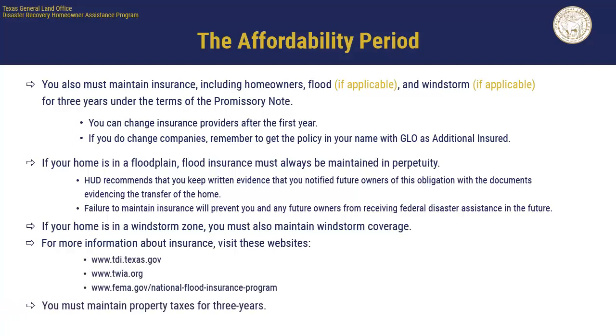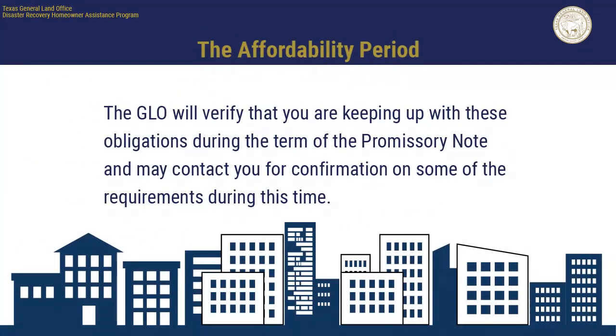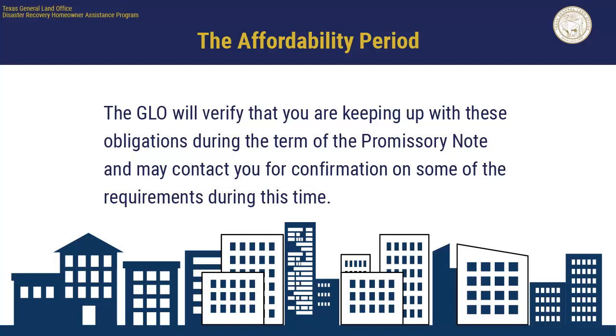And finally, you must maintain property taxes for 3 years. You can find your tax information listed on your county's tax assessor website. The GLO will verify that you're keeping up with these obligations during the term of the promissory note and may contact you for confirmation on some of the requirements during this time.